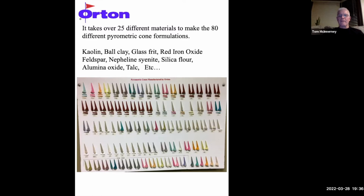The building block for everything is silica flour. That is probably, for the vast number of cones that we make, upwards of 50% in some cases of the formulation. And I'm going to give you a complete recipe: you want to make your own cone number 36, I'm not going to lose any business from that, it's just kaolin, nothing else, just kaolin. And if you want to make cone 42, straight alumina oxide. That's all you need.